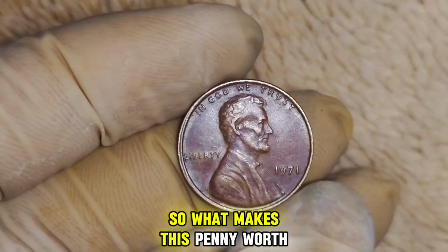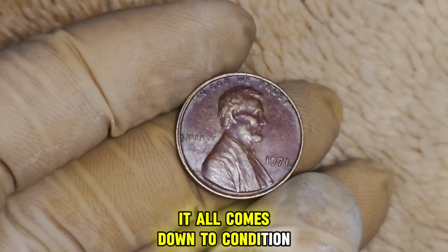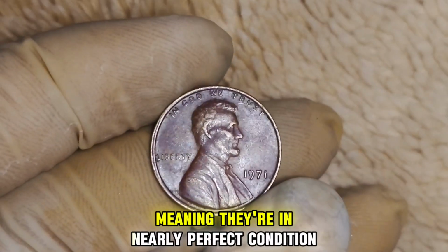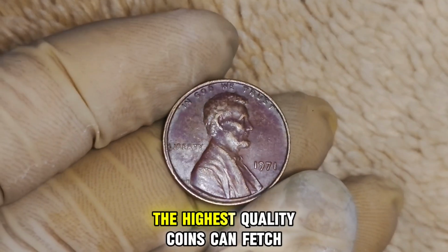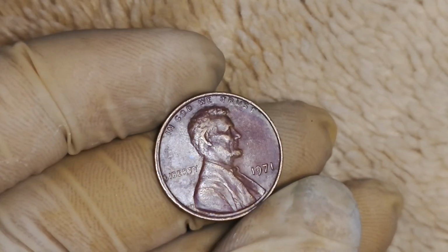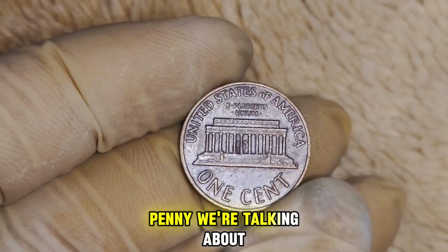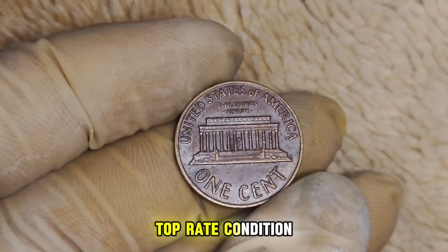So what makes this penny worth over $1 million? It all comes down to condition and rarity. Coins that are in mint state, meaning they're in nearly perfect condition, are incredibly rare. The highest quality coins can fetch astronomical prices at auctions. In fact, the 1971 no-mint mark penny we're talking about is known for reaching $1.1 million in top-grade condition.